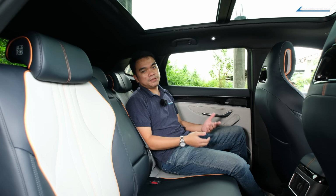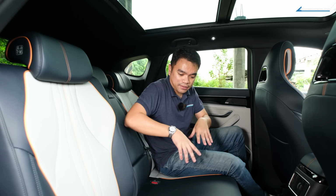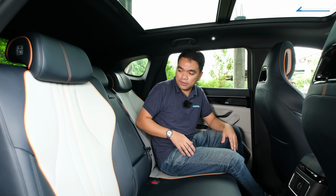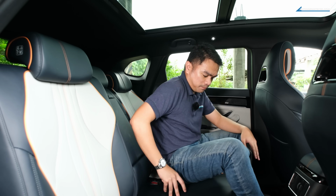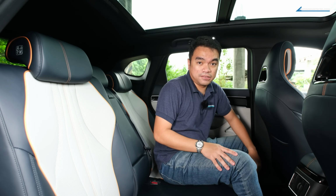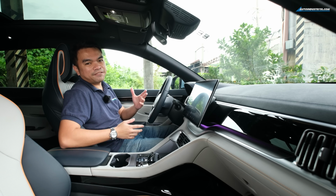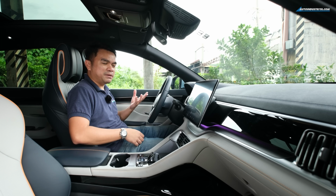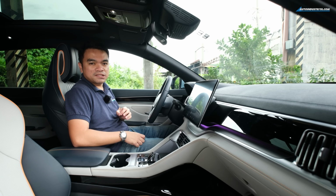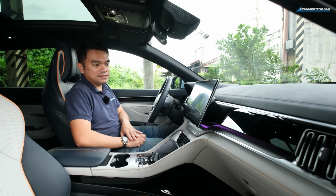Now, the good thing about the BYD Sealion 6 is that it's very spacious here at the second row. Like, 3 passengers can really sit comfortably. The part over here is really flat, so even the center passenger can really have a comfortable time inside the BYD Sealion 6. I like the fact that BYD chose to be a bit more conventional, but still very much up to date in terms of features with the BYD Sealion 6.